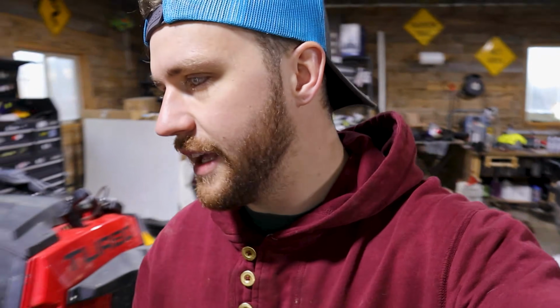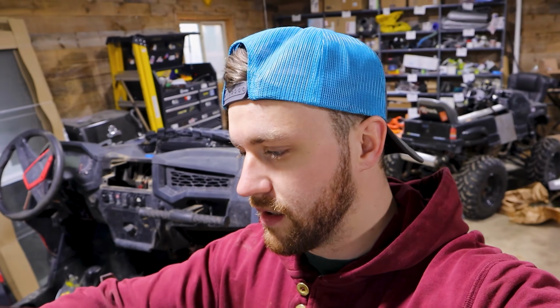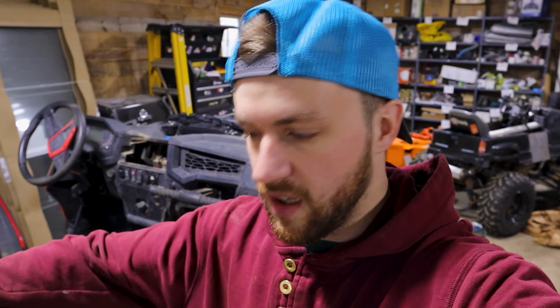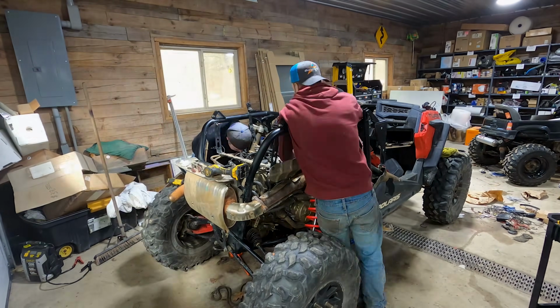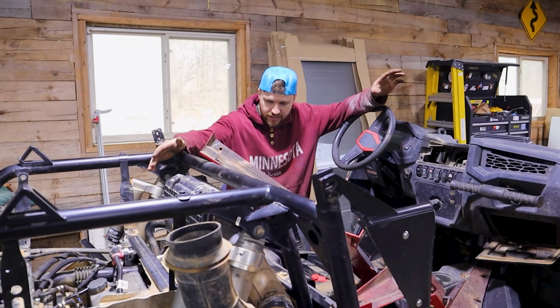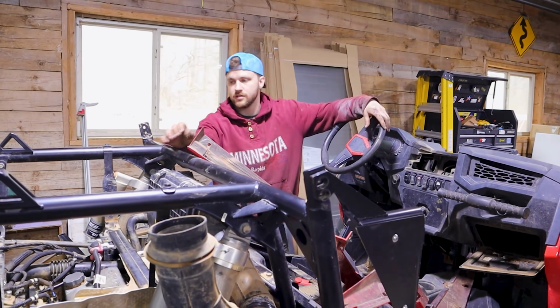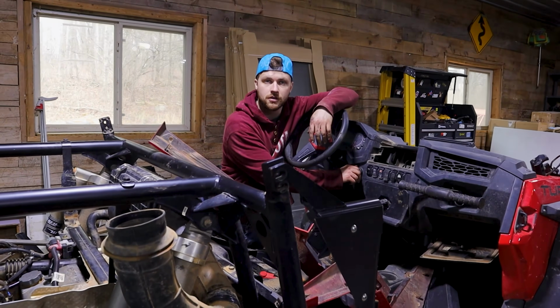Alright guys, so it's the next day after a frustrating but successful night. We're back at it. At this point, I'm gonna add some water to it, and I'm gonna start cycling some heat cycles on it, and make sure that everything's running pretty good, and then we'll start putting the rest of the stuff back on it. Alright, so we got everything important on here, and we're gonna see how she runs now, and then we're gonna put the rest of the stuff back on it and hopefully send it tomorrow.